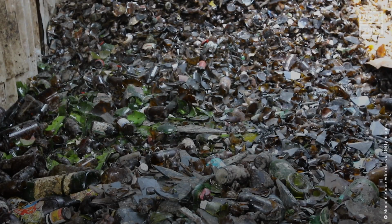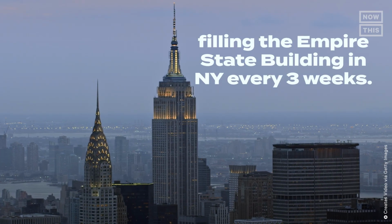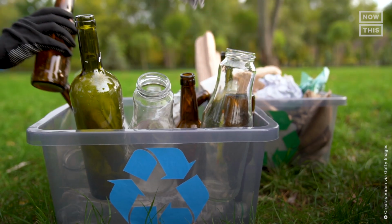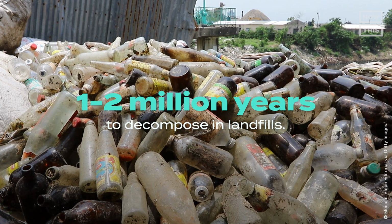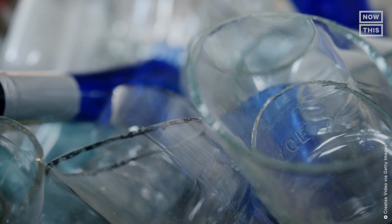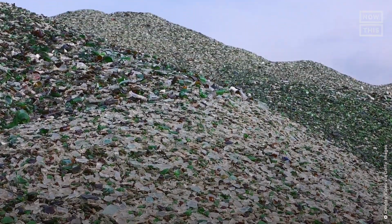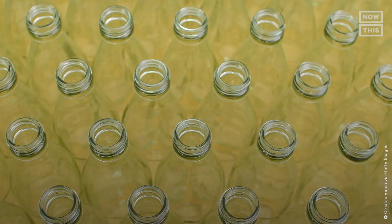In the UK alone, more than 28 billion glass bottles and jars end up in landfills each year. That's like filling the Empire State Building in New York every 3 weeks. While glass can be recycled over and over again, once it's thrown out, it takes approximately 1 to 2 million years to decompose in landfills. Then there's broken glass, which creates smaller pieces that will just end up sitting in landfills. It also takes less energy to recycle than it does to make new glass out of raw materials.